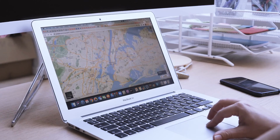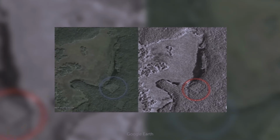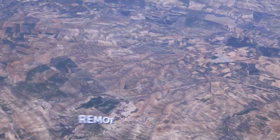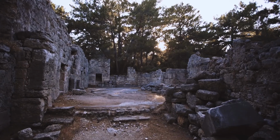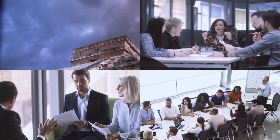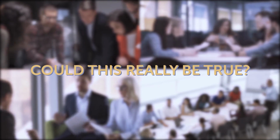According to the images, there is a large square area right on the border of Mexico and Belize, which looks like the remains of a city. William took the images to a remote sensing expert known as Dr. Armand Larocque from the University of New Brunswick. They studied the images thoroughly and concluded that the area could be housing 30 buildings and even a large pyramid. The scientific and archaeological community went crazy with the 15-year-old's discovery. Could this really be true?